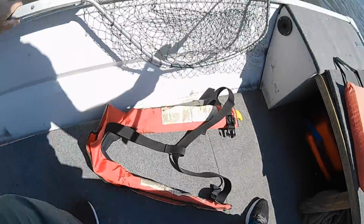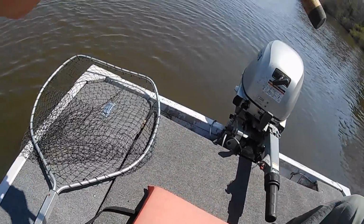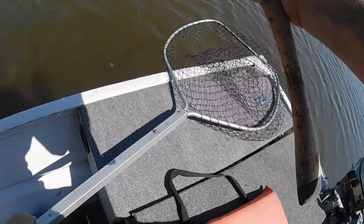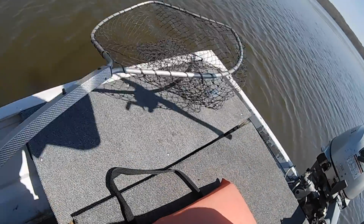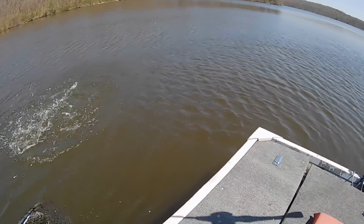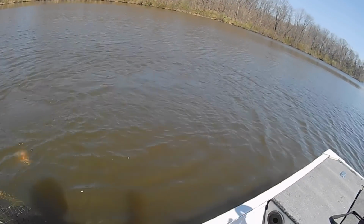Oh my gosh, it's a giant bass. Holy crap. Oh, I gotta get this one. This is the biggest bass I've seen. Stay big, baby. Oh, she's a pig. Oh my gosh. Come here, come here, come here. She's barely hooked. Come here. Oh, come on, come on.